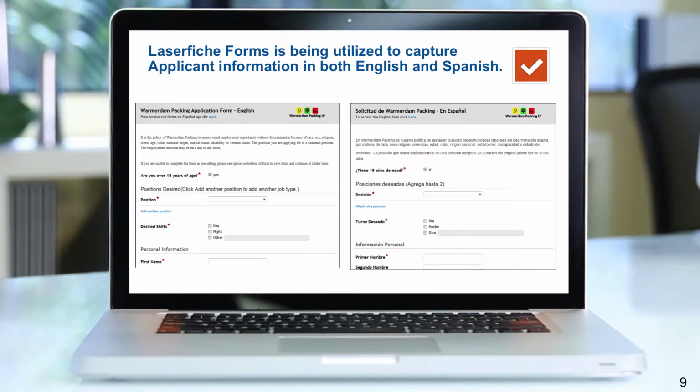So these are actually screenshots of the applications themselves. They were built to mirror the Warmerdam's website, and you can access this as a live form on their website. You can go in and submit an application if you wanted to. All of it has been built specifically to fit exactly what they were looking to do.